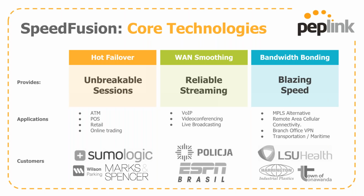We also have listed on the page here a few of the customers, some of which we'll touch on in a moment. Others, if you want to go over to our website, just peplink.com, you'll see a number of our case studies up and running on the site, and you can go into a little further detail on how some of these customers have taken advantage of what we bring to the table.